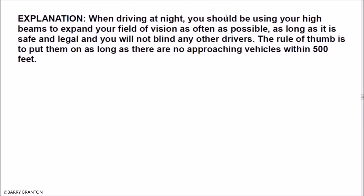When driving at night, you should be using your high beams to expand your field of vision as often as possible, as long as it is safe and legal, and you will not blind any other drivers. The rule of thumb is to put them on as long as there are no approaching vehicles within 500 feet. Next question.